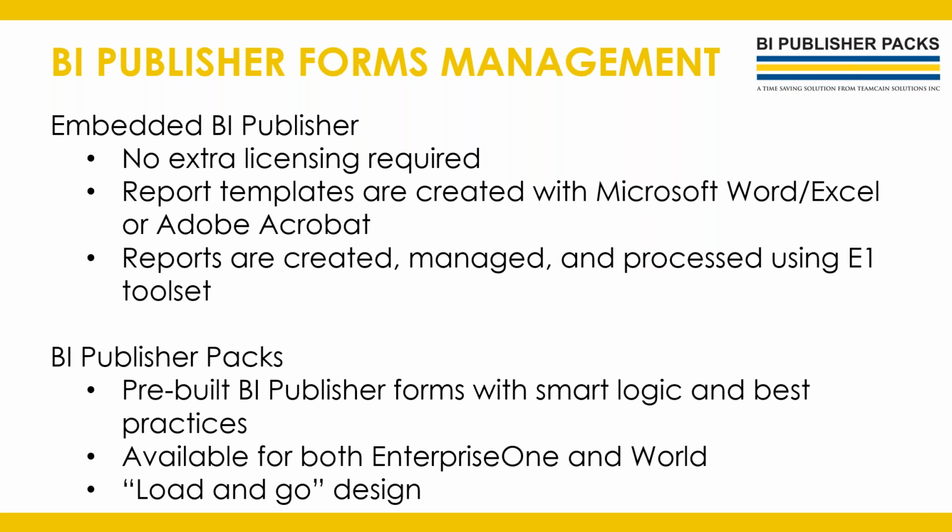You create the reports with Microsoft Word and or Excel and or Acrobat, which is a really nice, simple starting point. There is a plugin that you need to get to work with this for Word, and you do have to monitor and be careful of the release levels that you're at. Like with many things, you're going to need to be a bit behind in release levels for Word to make use of this. You create, manage, and process the reports using the Enterprise One toolset.